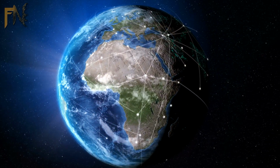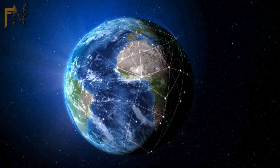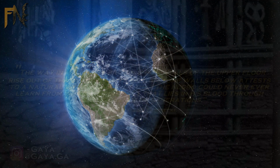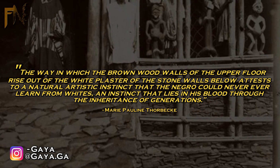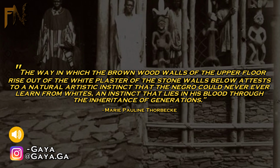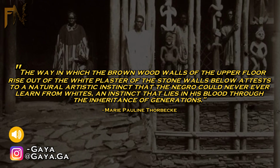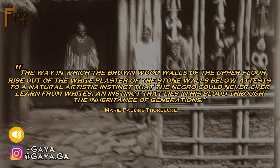Thorbecke, however, provides a questionable contradiction to the argument of mimicry, later attesting to some aspects of the architecture being a product of innate black or African condition. The way in which the brown wood walls of the upper floor rise out of the white plaster of the stone wall below attests to a natural artistic instinct that the Negro could never ever learn from whites. An instinct that lies in his blood through the inheritance of generations.